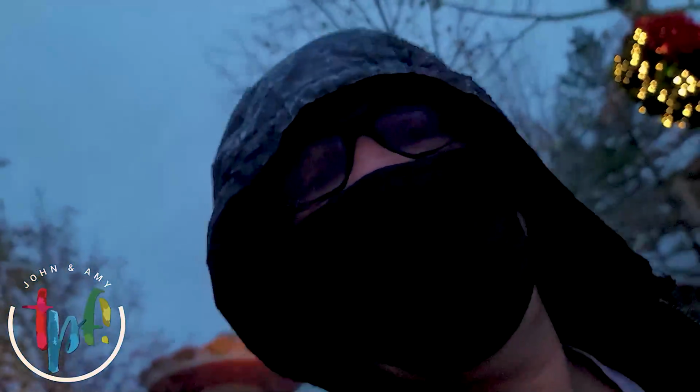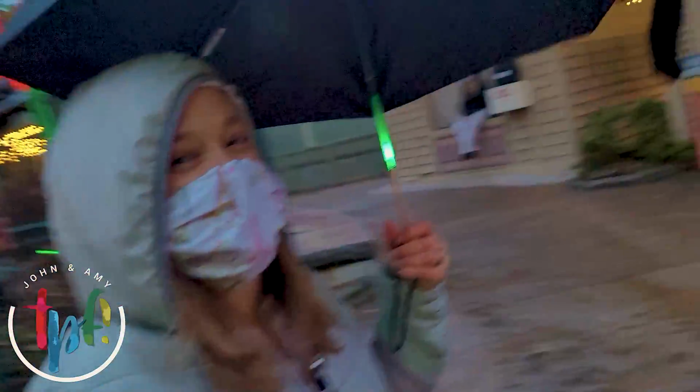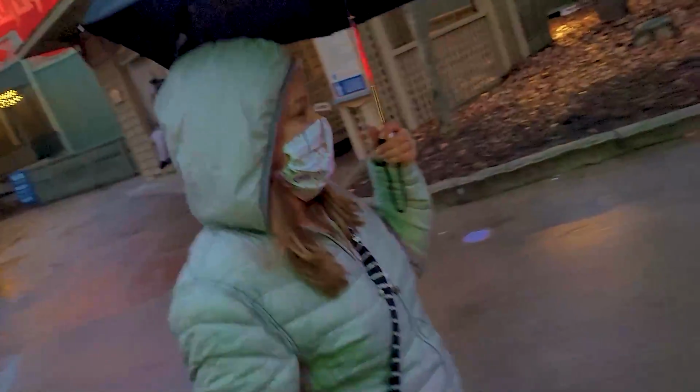I gotta tell you, if you're okay with the rain, this is the time to come. Come when it's rainy, a little miserable, because clearly there's nobody here. You have the park to yourself. Whether it's worth it or not, you have to determine for yourself. I mean, all the rides are running, coasters are going.